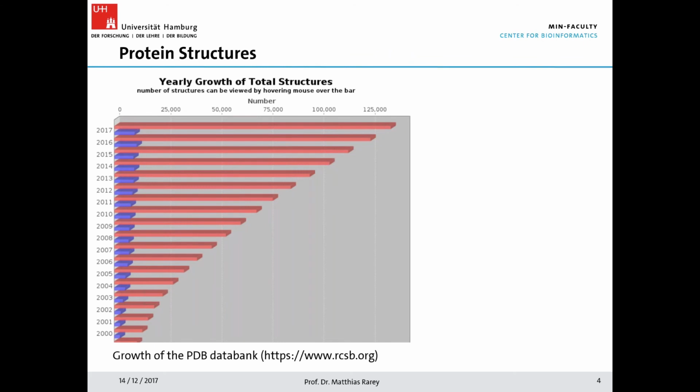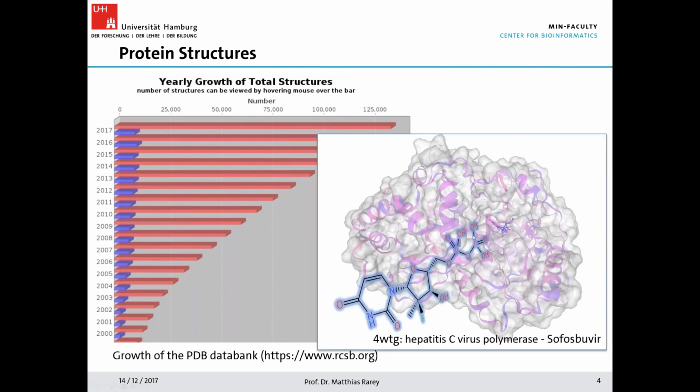Protein structures have been used in drug design for I don't know how many years. It has a long tradition. What typically happens is we start with individual protein structures and use them as the basis for rational design of new ligands. We will, of course, connect this field of individual structural modeling in this talk.